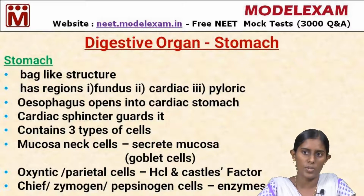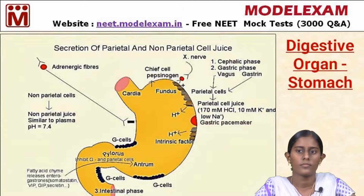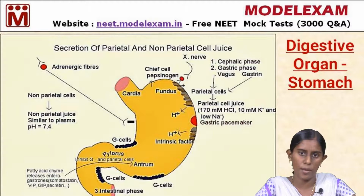Some other minor cells are present in our stomach. They are the G cells and enterochromaffin cells. G cells secrete gastrin. Gastrin is a hormone. It acts like a hormone which induces other secretions. Gastrin is especially found in the gastric region. Gastric refers to the stomach region. And the next one is the enterochromaffin cells. Enterochromaffin cells secrete serotonin. Serotonin is an important factor which is found in our blood.